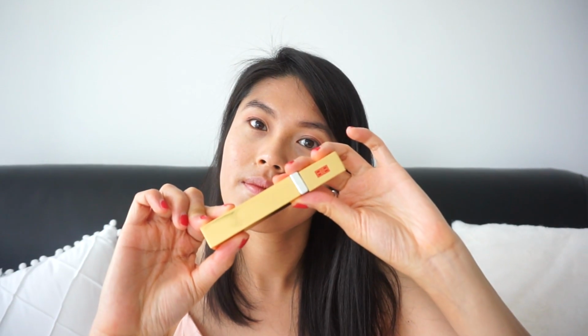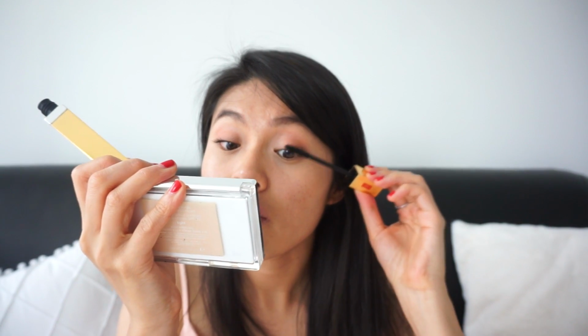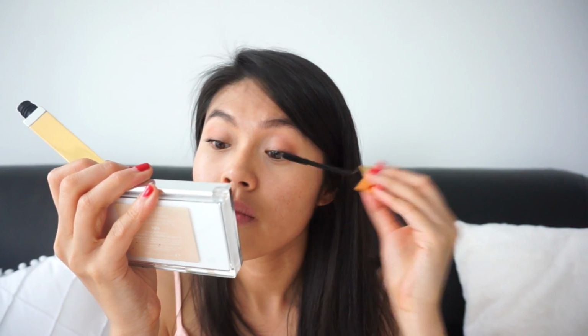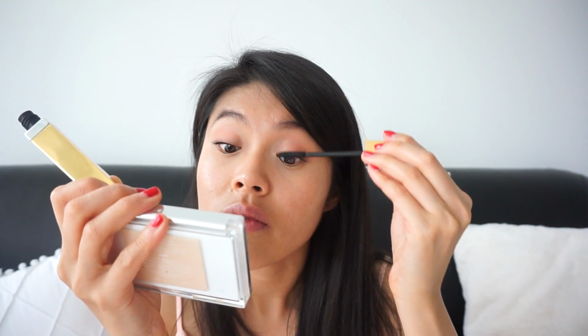Here is an Elizabeth Arden mascara in the color black. I find that this product surprised me actually of how well it did perform. It's not clumping, it's not super volumizing, but I think it creates just enough drama for my eyes for just an everyday look. So this is the one I've been grabbing for.